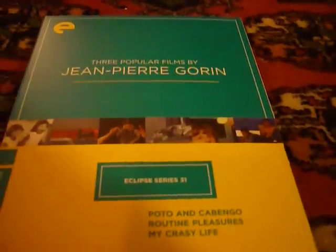And I got this because Criterion had a 50% off Valentine's Day sale for all the lonely cinephiles out there, like myself. So I picked up a couple things. So yeah, it comes with 3 films: Poto and Cabengo, Routine Pleasures, and My Crasy Life.